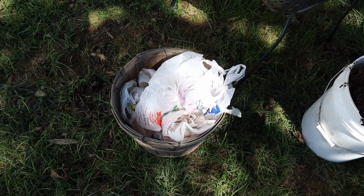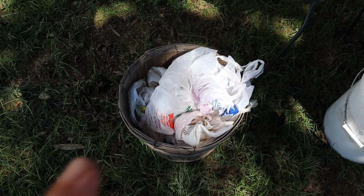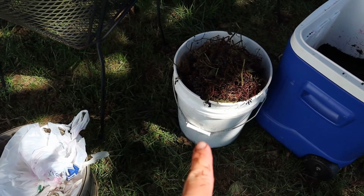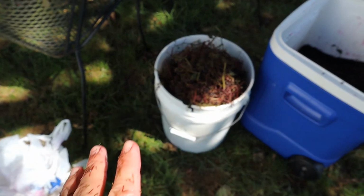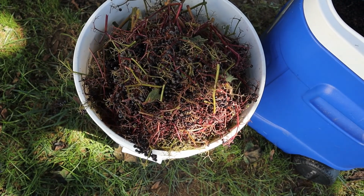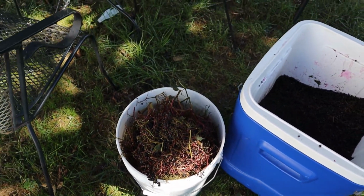Okay, so like I said earlier, make sure you have everything you need before you start because you have to work fast. So I have just a basket to put all the trash in. This is our slop bucket. I'm not gonna get all the berries off those stems, so that's gonna go to the chickens. If you don't have chickens, put it in your compost bin or out for the birds.